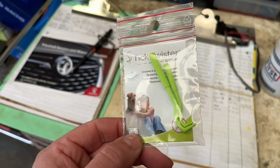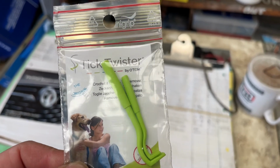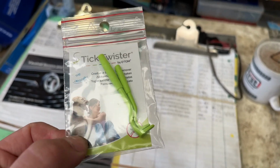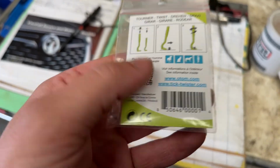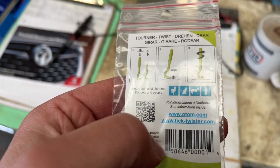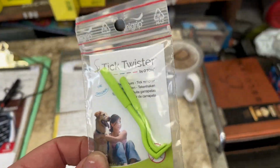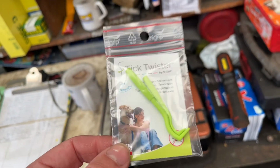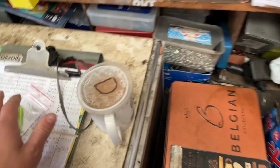Any of you guys out there with dogs? Obviously, we're coming up to tick season. These are fantastic, they're called a tick remover. They used to be called a Tomo brand, but I think they're Otom now. Get yourself one of them, I swear to God, the best things ever for getting ticks out of dogs. Never mind all this, obviously you give them the medication, but they're great. So I just decided to buy another pack. I've got a pack here at work, I've got a pack at home, and I've put this one in the caravan. So that's going to go in my pocket.